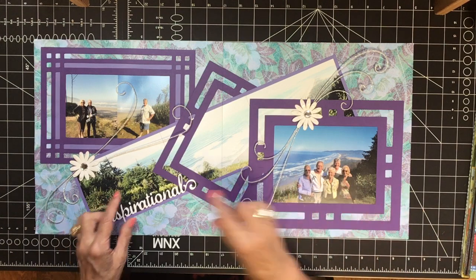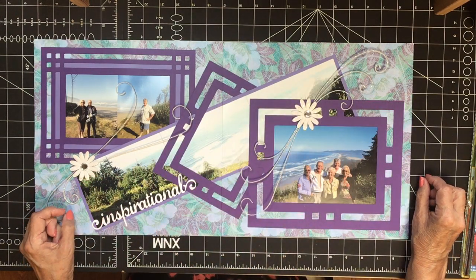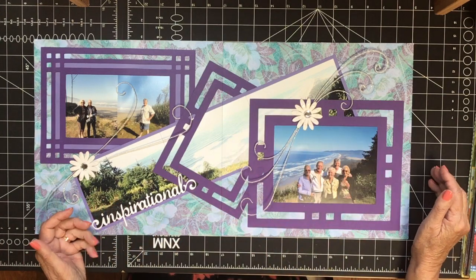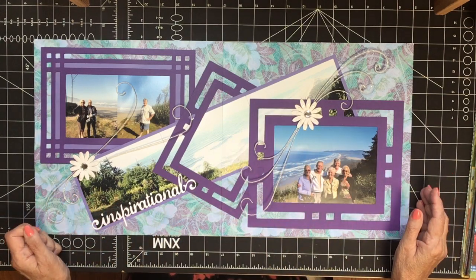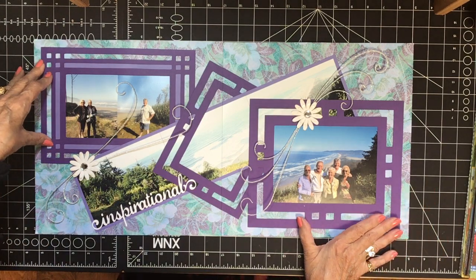Okay, so here's another panoramic photo. It's so beautiful. The scenes, the lookouts all along the way. You should stop at every one. So I did great big frames for these photos.